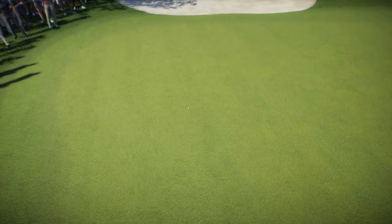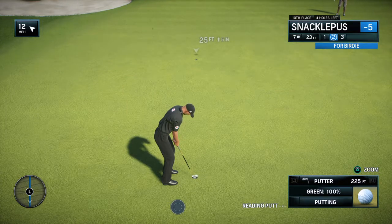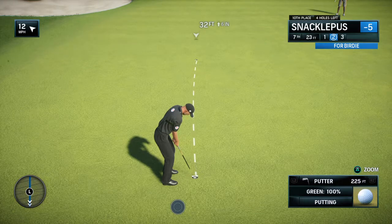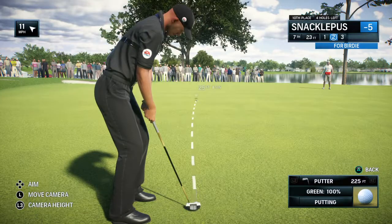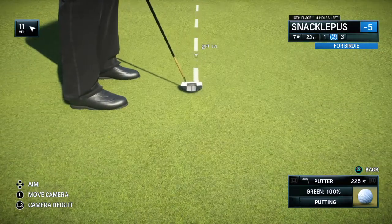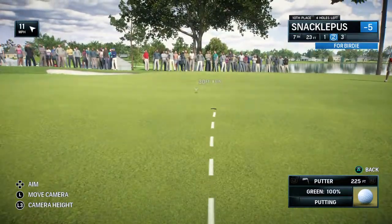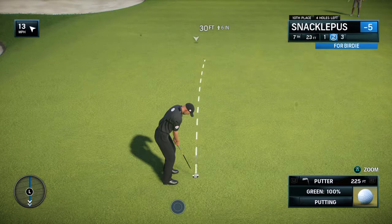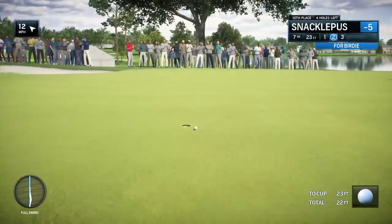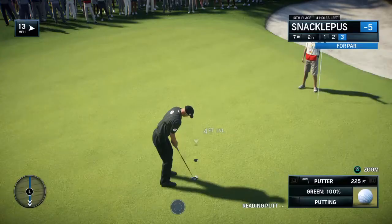Generate some momentum here at the 7th hole. This for birdie. Makeable putt right here. He is currently sitting at 1 under for the round. Couldn't ask for much more than that, except to make it. You don't want to let this one get away.